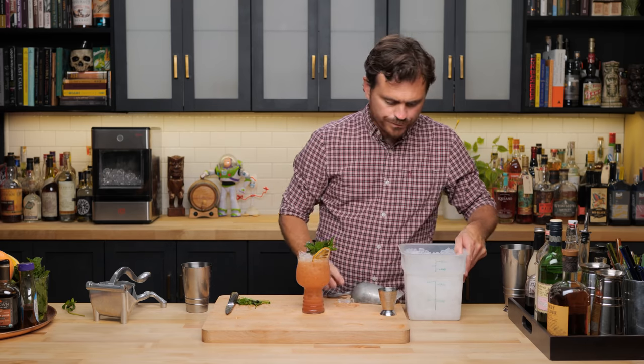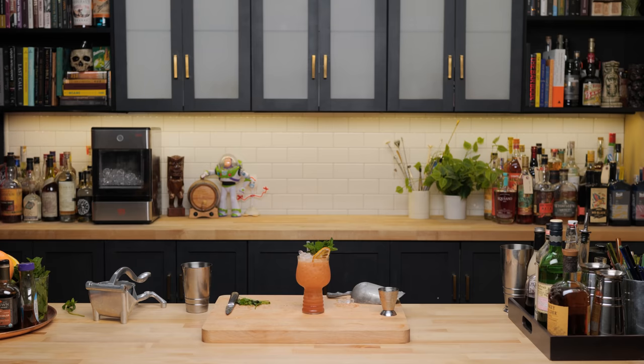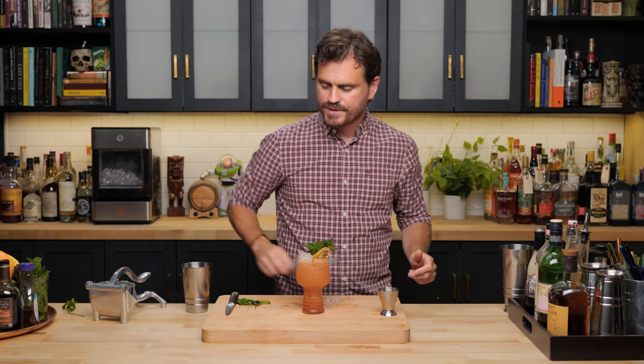I'm gonna put this away so it doesn't melt. And then we're gonna talk about it. Again, we have a cocktail that is juicy. It's really hard to describe because it has that nice body to it and sort of a savory sweet thing to it that's really nice. It's got a nice amount of acid, so it's not overly sweet and you're not getting that saccharine-y kind of thing that a lot of people accuse tiki cocktails of being.